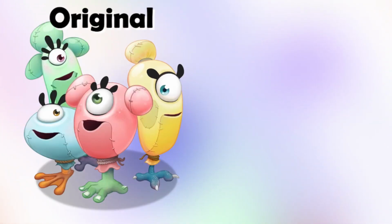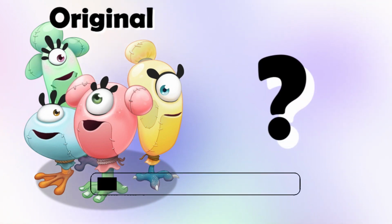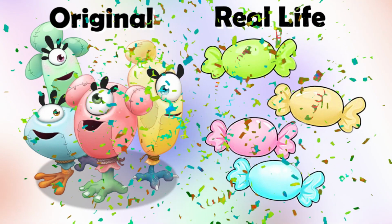What do the characters from My Singing Monsters really look like in real life? Wubbox! What do you think this character might look like in real life? What do you think? Wimmzies in real life are actually a delicious four candy bars. This is green, yellow, blue, and pink.